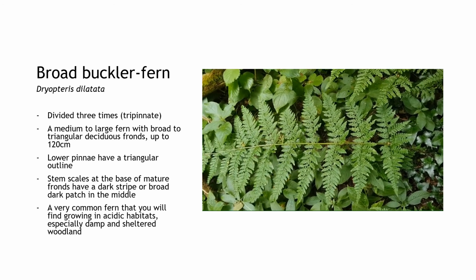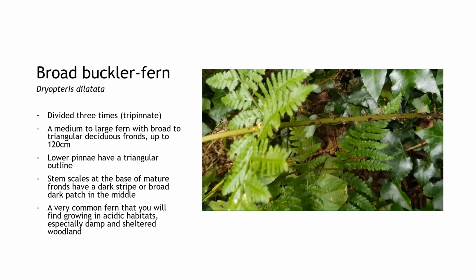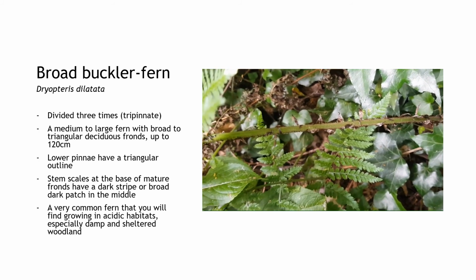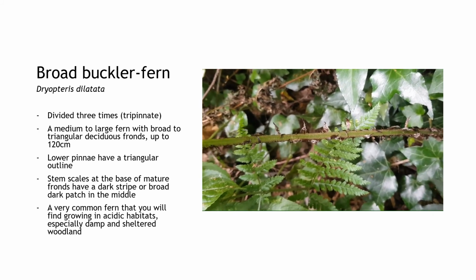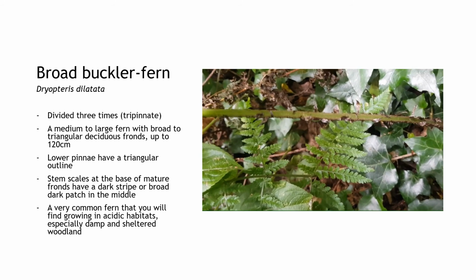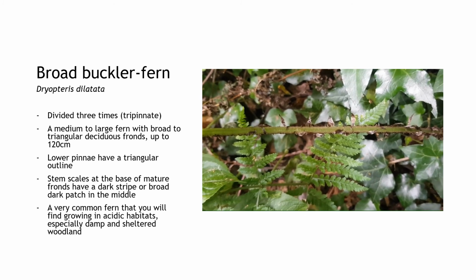Now, if we take a closer look at the stem of this fern here, the stipe, the bit below the leafy bit of the frond, you can see very clearly there are lots of little scales on here, and these scales are going to help me figure out which fern this is. So I'm just going to take one off and then give you a closer look at it.